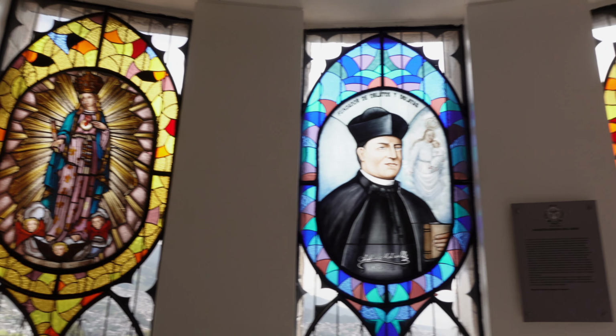This is so cool. Construction on this began in 1955, in November 1955. And above me, you see the Virgin there. She actually has a chain in her hand, and there's a dragon right there. Represents good over evil. And she's wearing a 12-star crown.